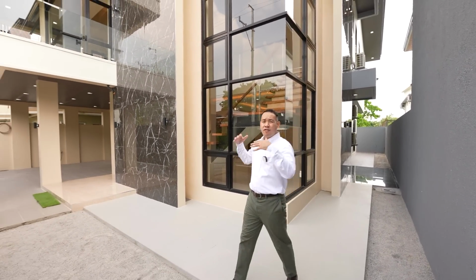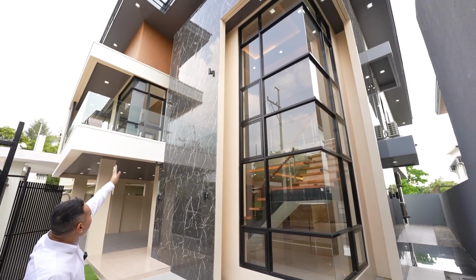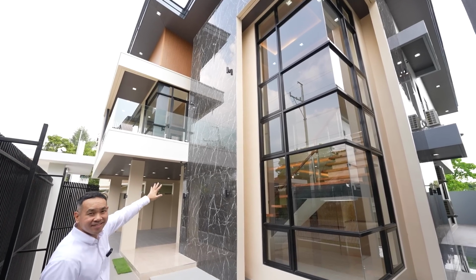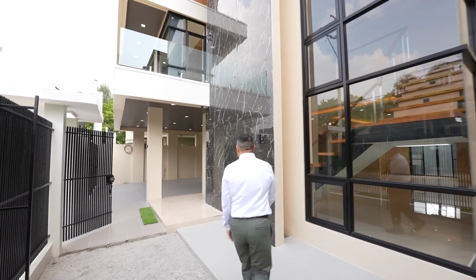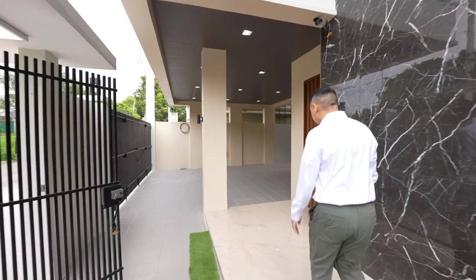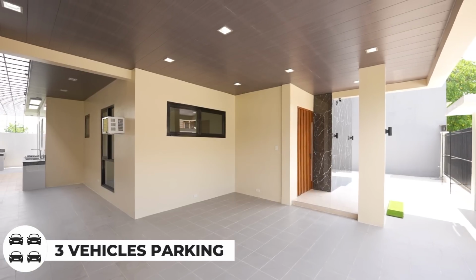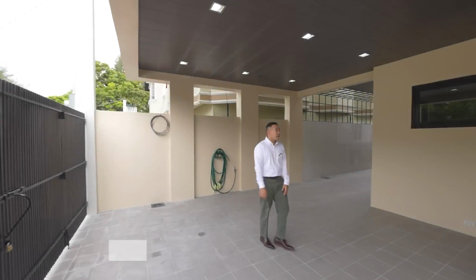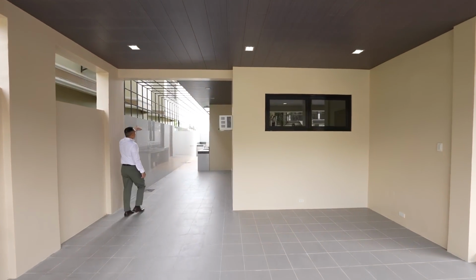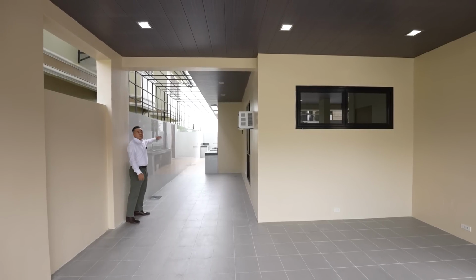One of the great features of this home is the grand facade, and you can appreciate that marble stone design all along the face of the house from here. On the other side, you have a carport area for 3 vehicles. It's almost completely covered, and on this side, you have a provision already where you can have polycarbonate roofing to cover the entire service area of the property.